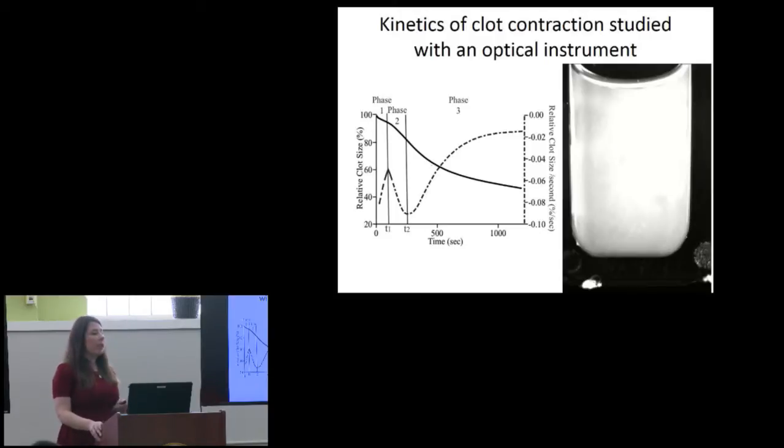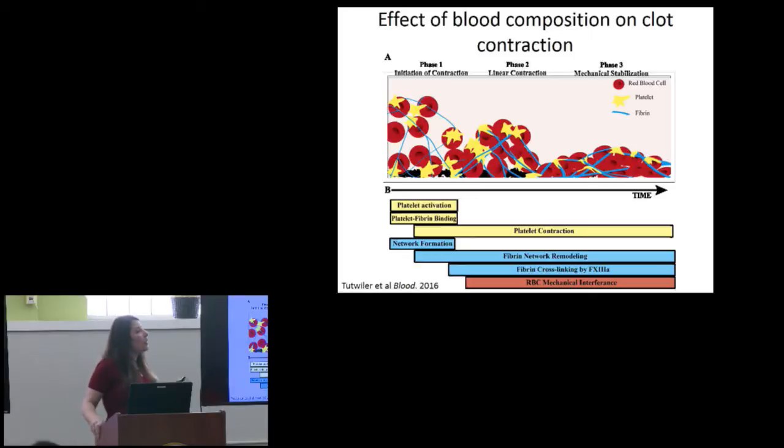So the first step was for us to assess how the blood composition influences the process of clot contraction. This is important because where a blood clot forms influences the composition of the clot. If it forms in an artery, which has a faster blood flow, you get more platelets, you get more fibrin, and you get fewer red blood cells. Whereas if it forms in a vein where you have much slower blood flow, so maybe down in your leg, you get more red blood cells that are incorporated.